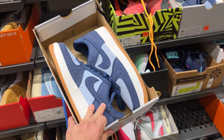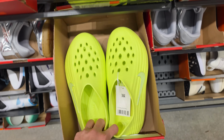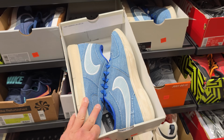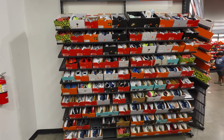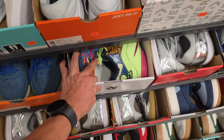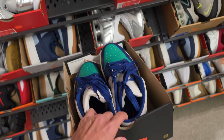Got Forces for 100. Tech Challengers, these are 9.5, 80. Rejuvenates right here, 60. Some Book Ones, 120. Next Genesis right here, 65. Remember, you do get 30% off everything with no box top. Moving over to the 10s over here. Got some mids going for 99.